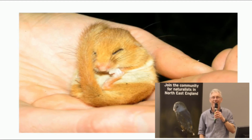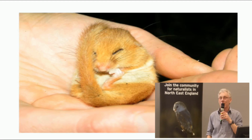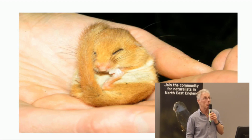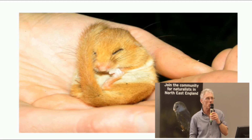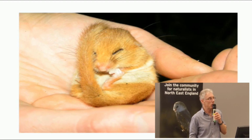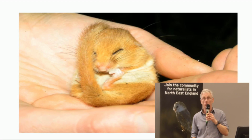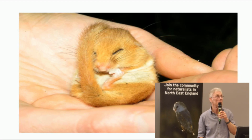And I'll get another one. This is a dormouse, which is not, I don't think it's quite as cute as a harvest mouse, but it is undoubtedly very cute. I don't know what the current position with these is in the northeast. We used to get them until I think 2006 is the last record up at Allen's Bank over in the west of Northumberland. I don't honestly know if they've still got them over there, but I suspect not. But there are a number of historical records. There is probably still some suitable habitat out there. They're not an easy animal to find, so it's quite possible that we do still have them. But as far as I'm aware, nobody knows. But somebody might be able to correct me on that.